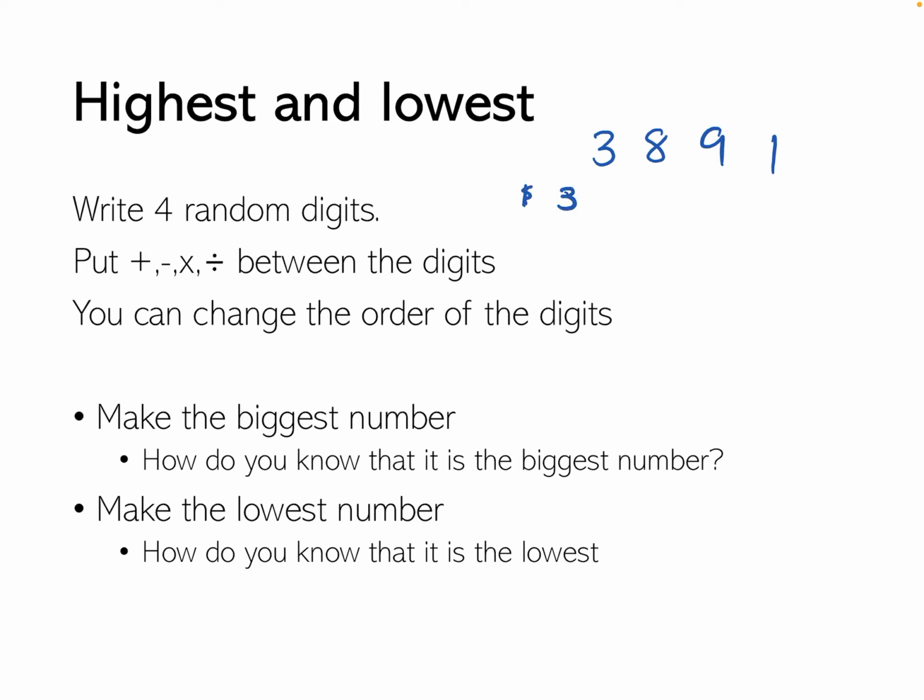3 add 8 add 9 times by 1. 3 add 8 is 12. Is it 12? It's not 12, it's 11. 3 add 8 is 11. Add 9 is 20. Times 1 is 20. Is that the biggest number? I was actually going for the lowest number there. Are there any other ways that we can do that? Can we make that higher or less?